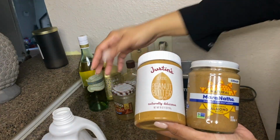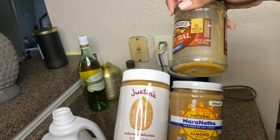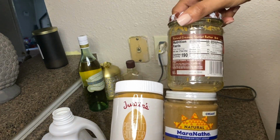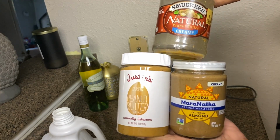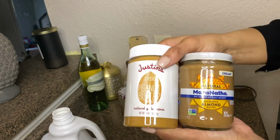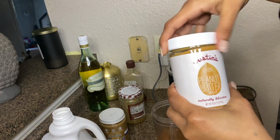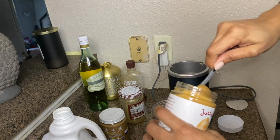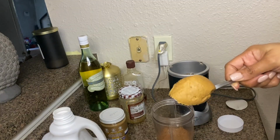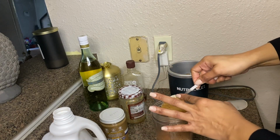So these are the peanut butters that I like to use because they have minimal sugar or minimal sodium on the back. So I look for these three. And today we're going to use, let's use Justin's today. I just put a big heaping tablespoon of the peanut butter in there. This also helps to keep you full.